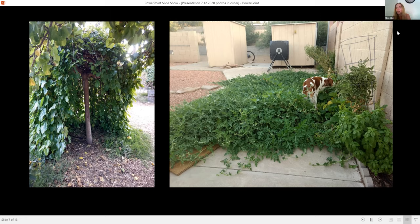There's a picture of a dog in this one. You got it? Is that coming through? Awesome. Okay.